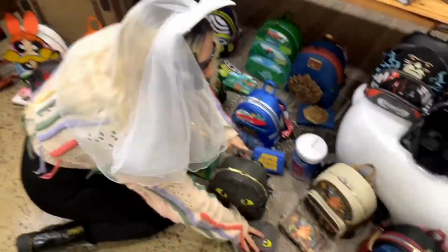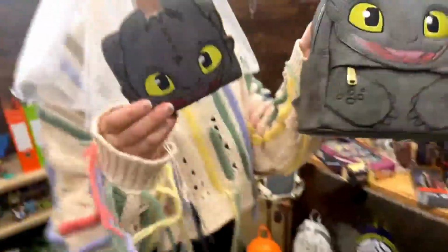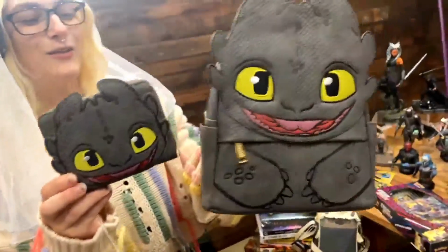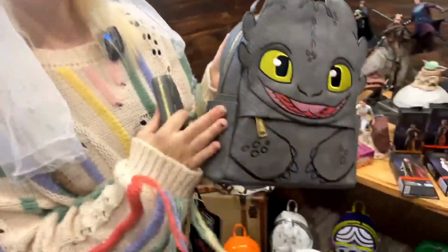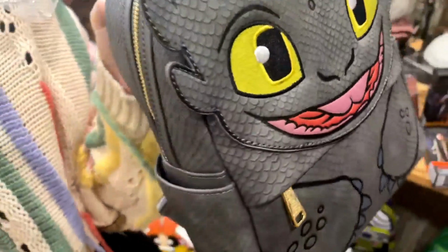All right, next up, this is pretty cute. We've got Toothless as a cosplay set. And this is really cool. They've used debossed details to really create the texture of scales. It looks like scales. Yeah, it is really, really good.